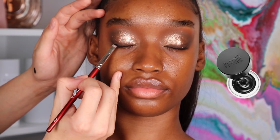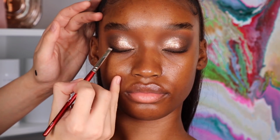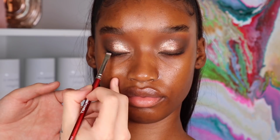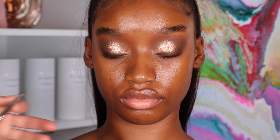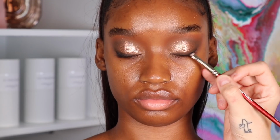Then I'm actually going to go in with a black gel liner. This one is by Melt that I'm taking today. And I'm just taking this lower down on the lash line to almost give it a gradient effect upwards. This is going to make it look super smoky, but not almost too dark, because I didn't really want to add too much black to the eye today. I wanted it to stay more chocolatey tones, but this just gives the eye that framing that it needed.